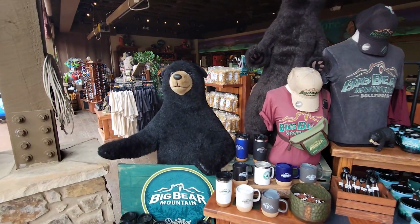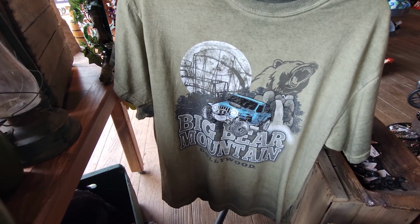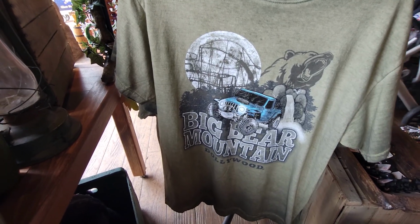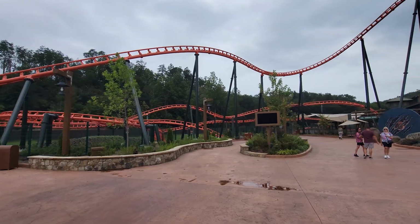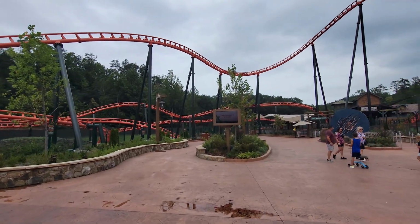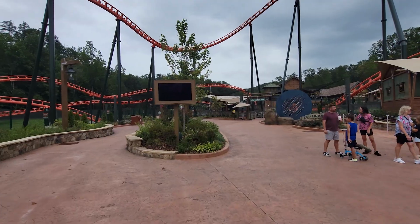Yeah, these guys are cute, the little bears. So I've never seen this shirt before. It has a Jeep on the front. And Big Bear Mountain is temporarily closed at the moment. And there's nobody in queue.